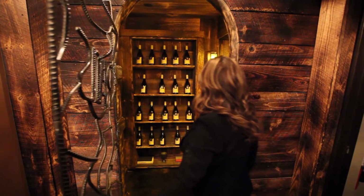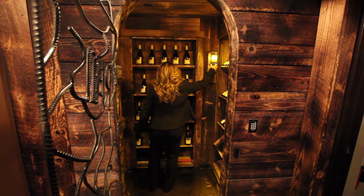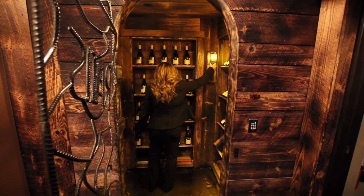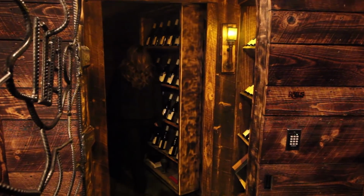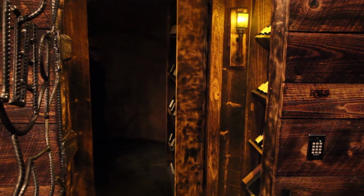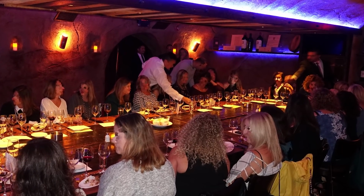To explore the cave, you must first try and find the secret entrance. Once inside, you will be delighted to find that this space at Rail's is unlike any cave you have been in before. The wine cave at Rail's is comfortable, warm, and inviting.